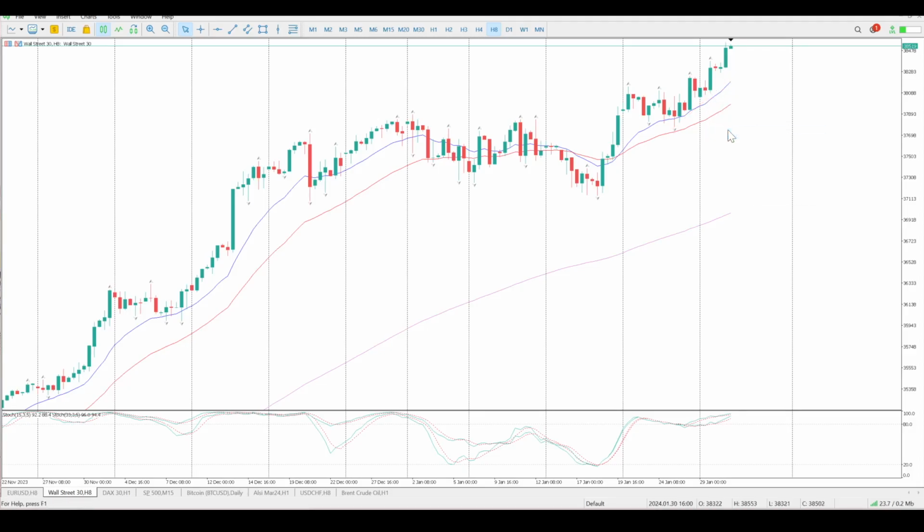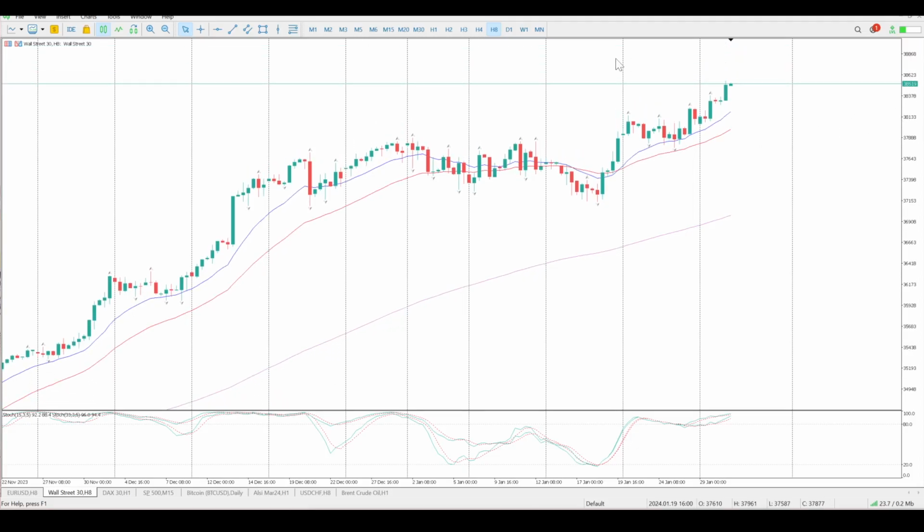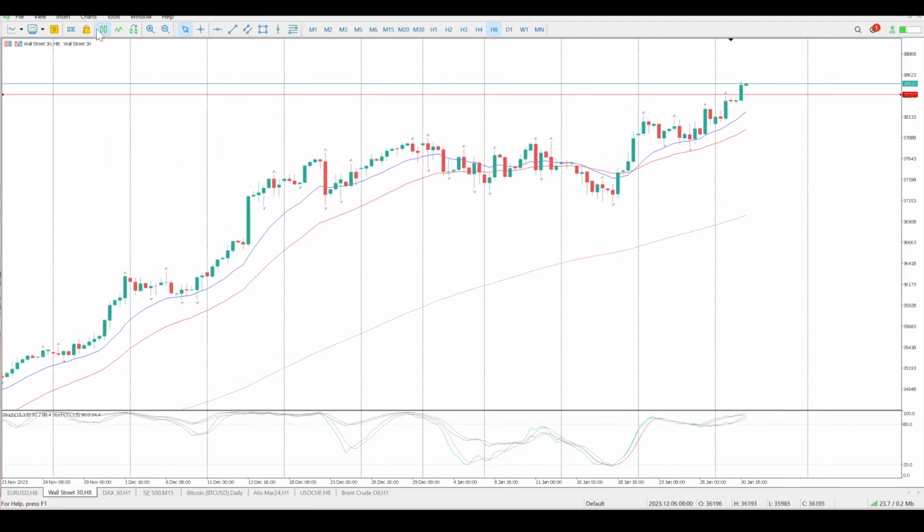We are at all-time highs. There's nothing resisting us ahead, but there's also very little support below. So the support that's coming into play now is basically these fractals. And I just want to put one more in. So you can see these fractals here where price has gone past. Those are your current support areas.